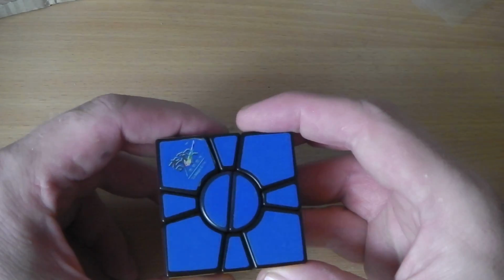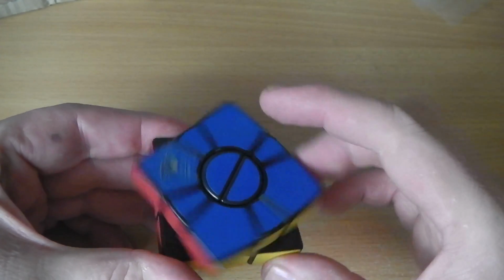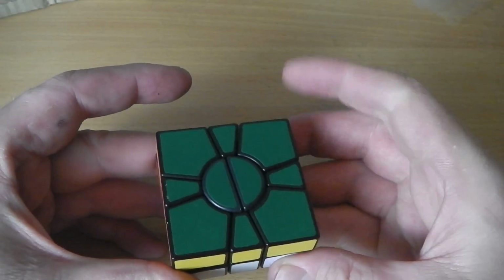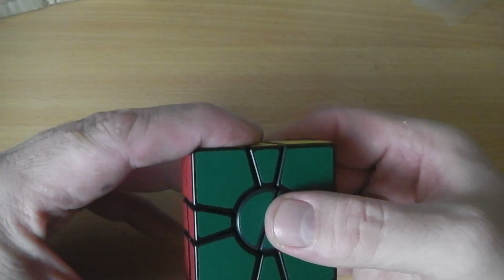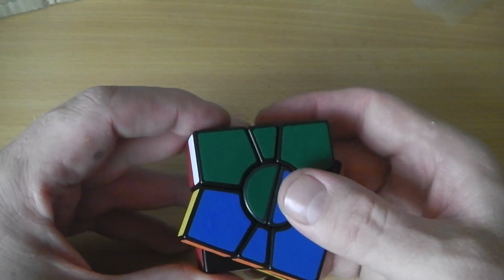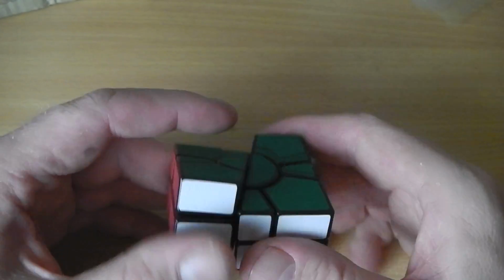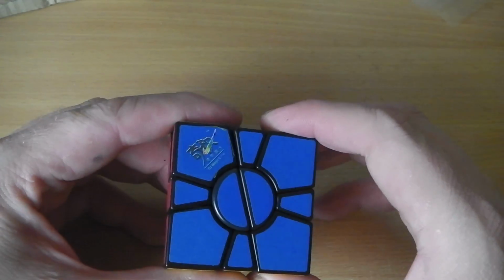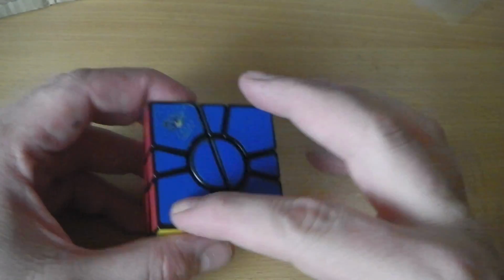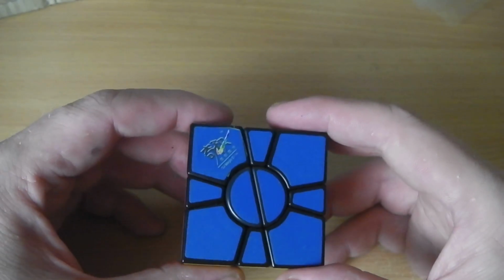A QJ brand 2-layer Super Square-1, so it's like the MFH with the circle in the middle and things rotate around the circle. Turns okay. It does have some issues once you get to the point, if you solve it like that, where you've got all the corners in one layer and kind of a fish shape on the other. Things get a bit loose on one side because the pieces are a bit oddly sized, so they don't quite fit into the layers properly. But other than that, it's a fun puzzle. It's a cheap little thing.